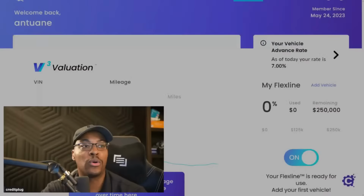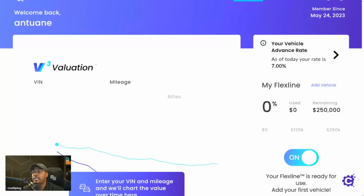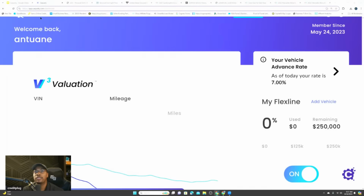For those who don't know, Carputty is basically, instead of you having to keep applying every time you want to finance a vehicle, you have what's called a flex line. Let me just refresh this just so you guys know.